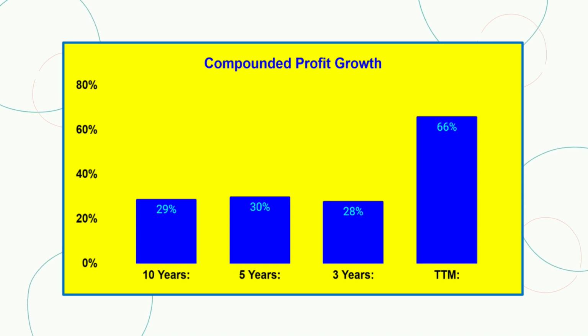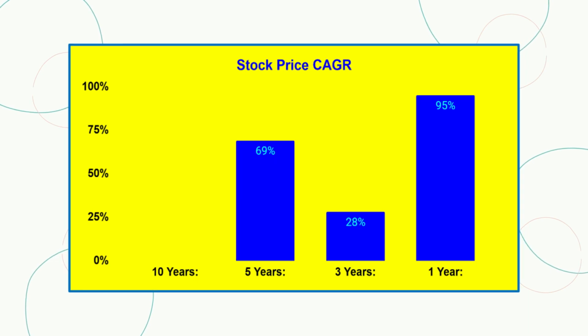These numbers reveal a solid and increasing profit growth trend, particularly in the last year, underscoring CDSL's ability to capitalize on rising demand and operational efficiency.